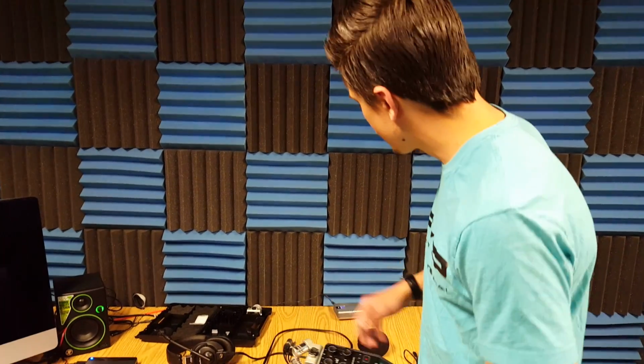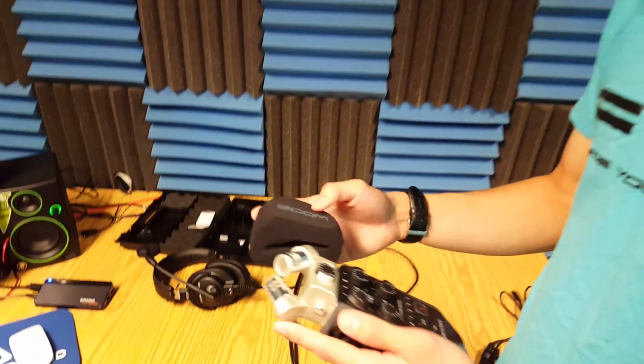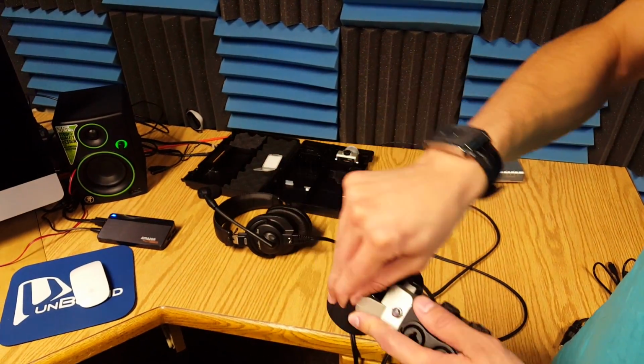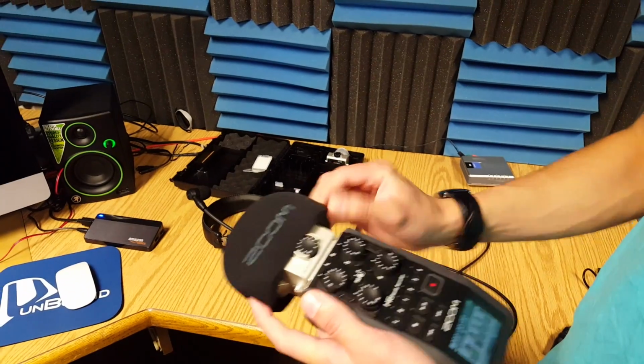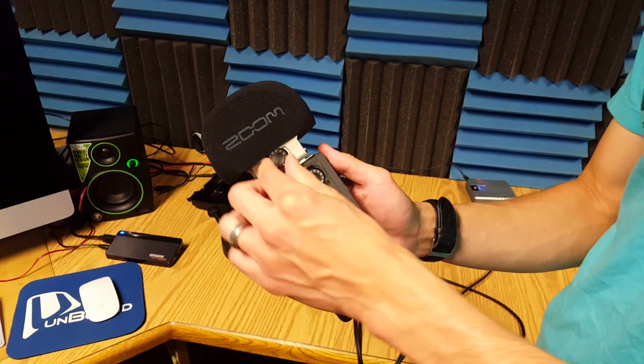So following up with the last piece we shot, just wanted to say real quick here, this is a pop filter, and what this will do is you can just slide it over the top here, and you can still, as you can see, they cleverly cut it off just where you can still monitor the gain and alter the gain, which is awesome. The Zoom is genius with what they've created here.